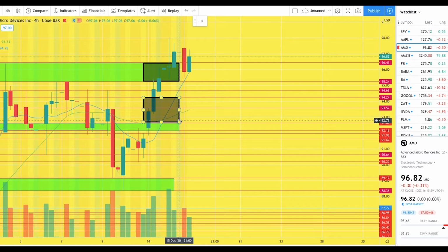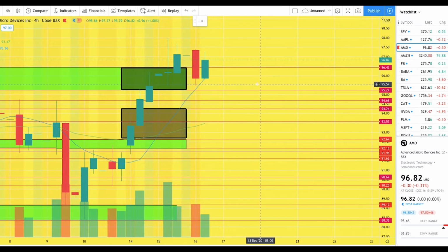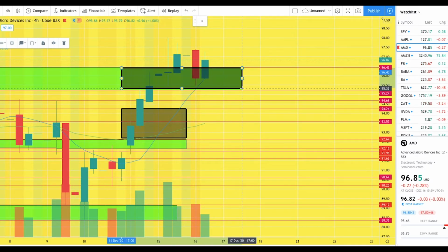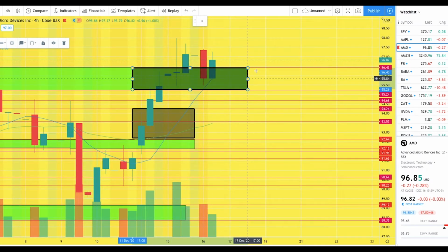I waited for the second demand zone, which is a very conservative approach, but again, I only like high probability trades. Now, what it seems to be doing now is operating within this area of demand, and it seems to be holding there, which is a positive sign for the stock to move up even higher. So I'm interested to see what happens. The stock fell down and it went straight into the demand zone and came straight back out. So that's a very positive sign for me that this is a strong level of demand. There's a lot of buyers sitting there, so it's only going to push the stock even higher.